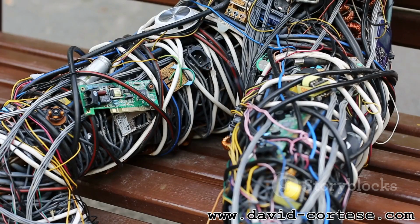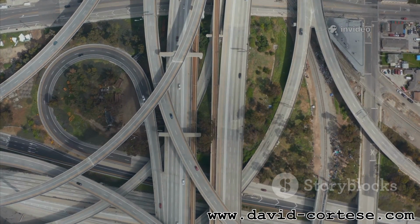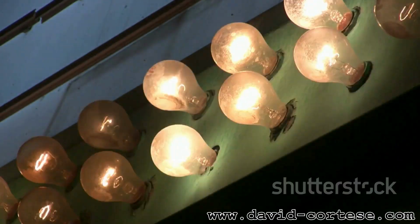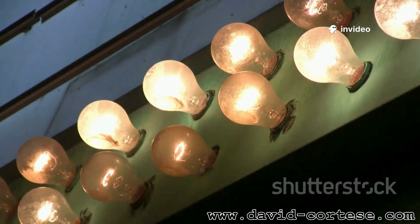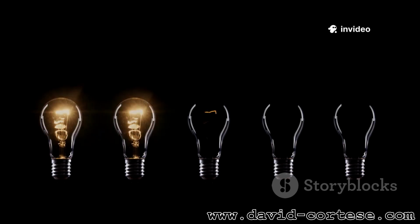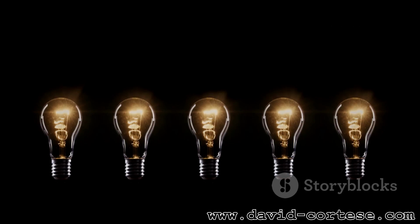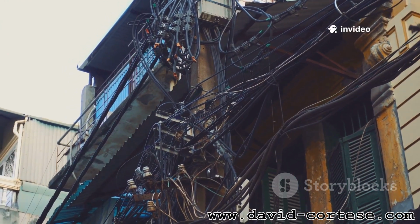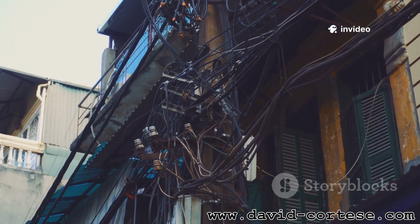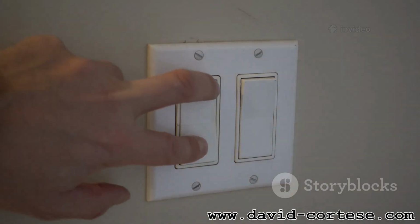In a parallel circuit, each device gets its own branch, providing multiple paths for the electricity to flow, like a highway splitting into lanes, allowing multiple cars to travel independently. Each bulb gets full power because the voltage is the same across each branch, so they all shine bright. If one bulb burns out in a parallel circuit, the others stay on because the other branches remain intact and the circuit remains complete. This is how your house is wired, ensuring that each appliance and light fixture receives the necessary power independently. Turning off one light doesn't affect the others, allowing you to control each device individually.